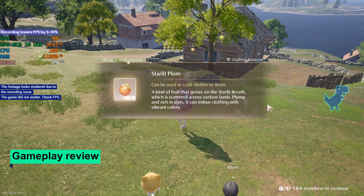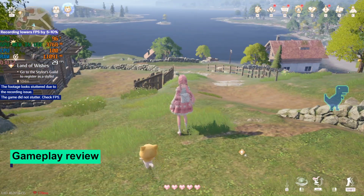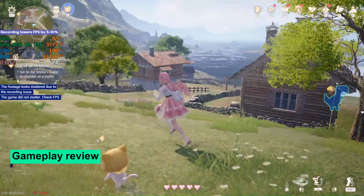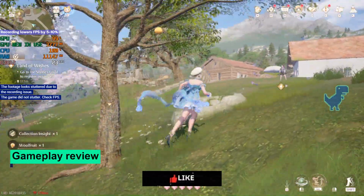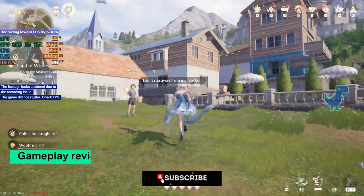But on my low-end setup, the visuals took a significant hit, which affected the immersion. The textures were muddy, shadows were nearly non-existent, and some animations looked choppy due to the lower FPS. That said, the core gameplay loop remained enjoyable, and the game's charm still shone through, even in reduced quality.